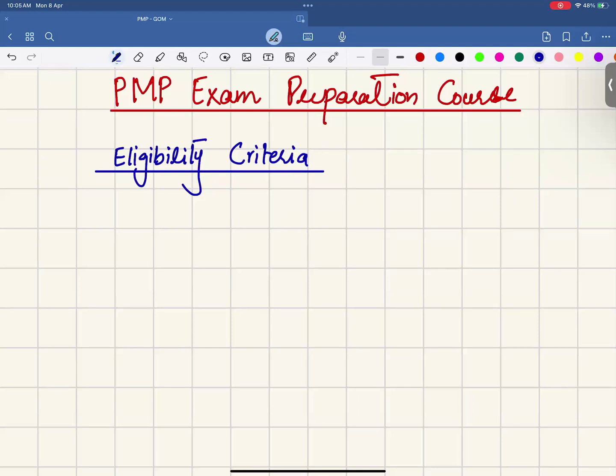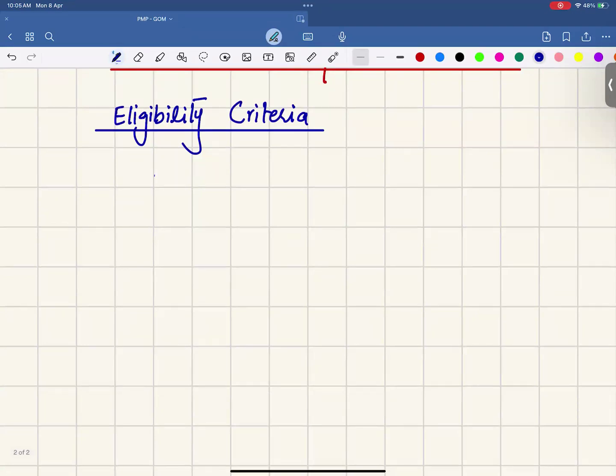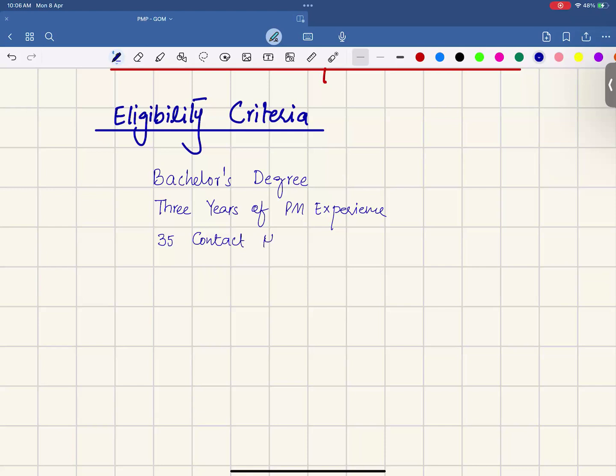So in order to be eligible for the exam, one needs to have a bachelor's degree, 4 years bachelor's degree, plus minimum 3 years of project management experience. And in addition to that, 35 contact hours of project management training. So these are prerequisites for this exam.